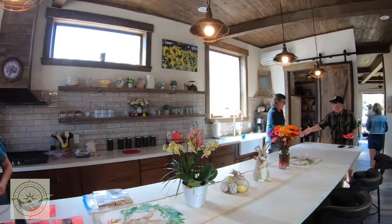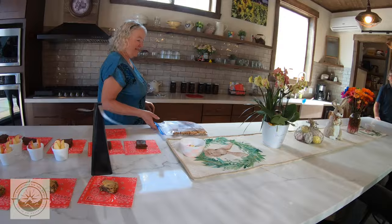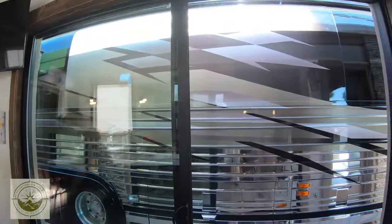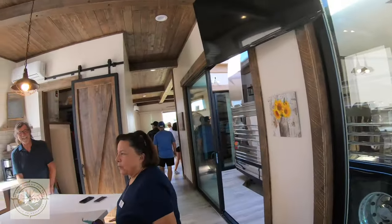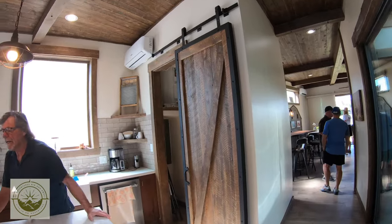Right. But again, look at the length of that island. I love it, with all the bar seating and everything. The kitchen's good, too. That's for sure. But yeah, lots of windows. All right. Did you finish this just a few minutes ago? Oh, I like the barn door.